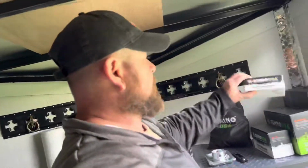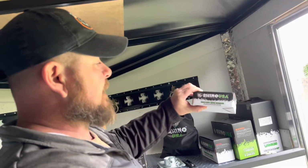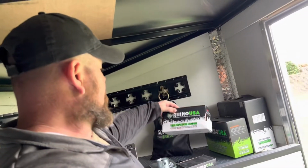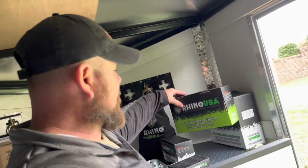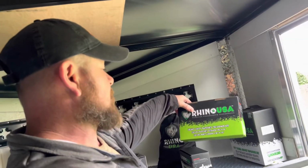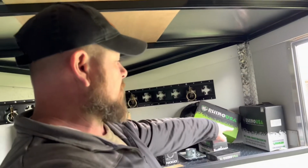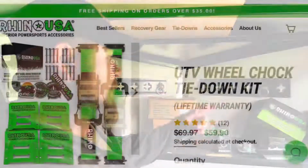Let's see, from Rhino USA, I got the heavy duty hitch tightener. So I'll be throwing that on. I'll do a video on that. Tire gauge, inflator gauge, the heavy duty ratchet tie down kit, and then the UTV wheel chock tie down kit. So that's what I've gotten so far through Rhino, but guys, check that out.